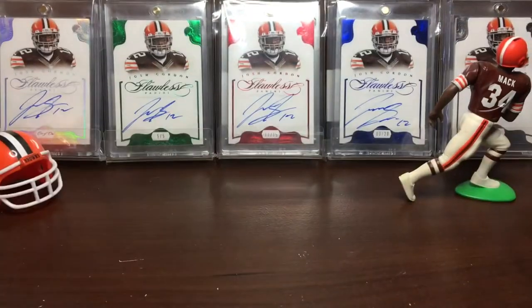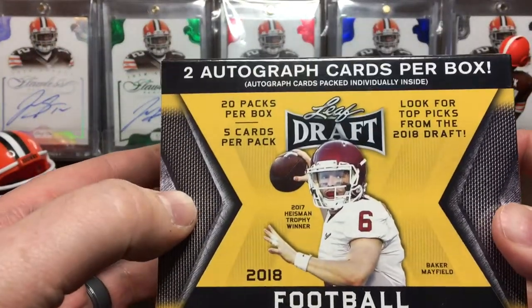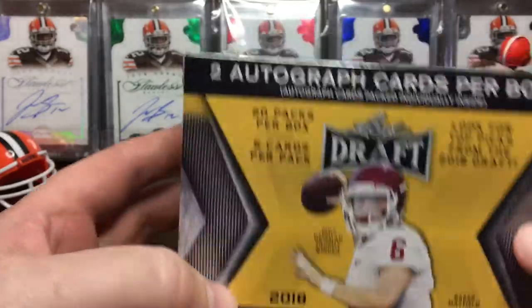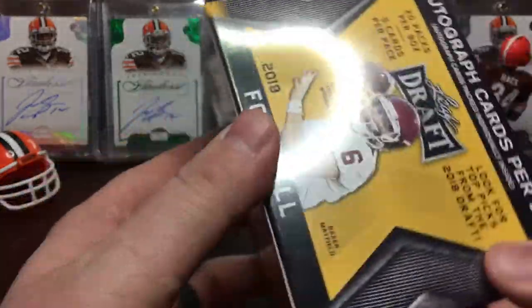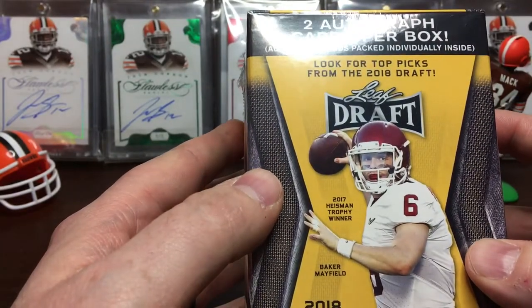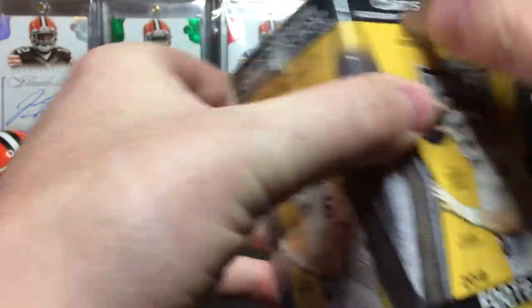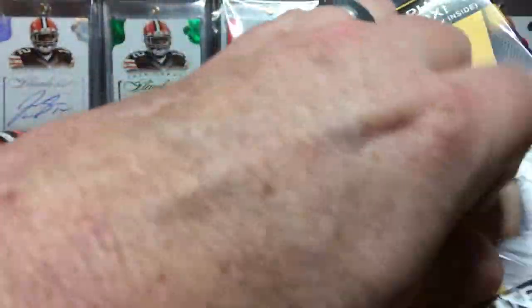Today, though, I got a little retail action, guys. I got a 2018 Leaf Draft. This is the retail version. This is two autos per box. Obviously, looking for that Rosen, that Saquon Barkley out of this stuff. You know, this is definitely a low-end product, so my hopes aren't too high here. So let's get into this thing. Let's see what we get.